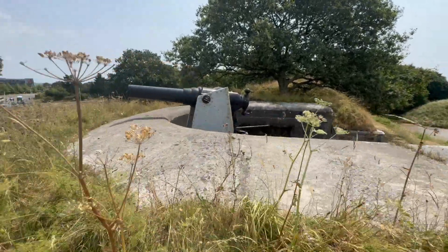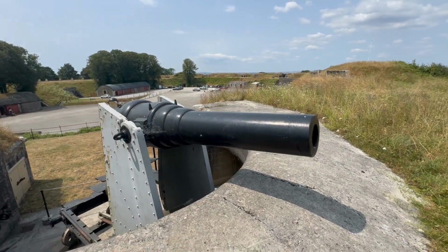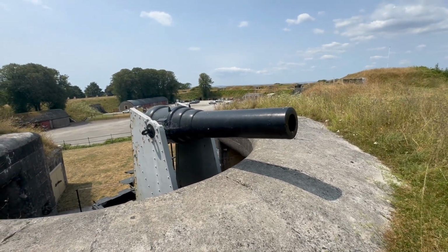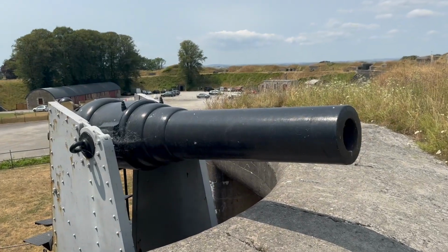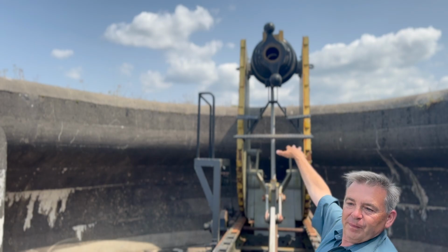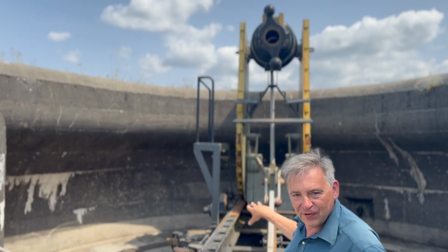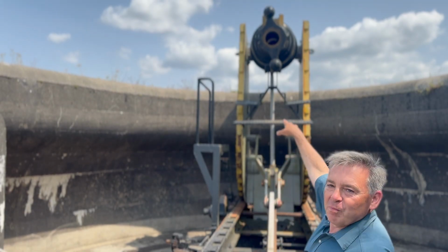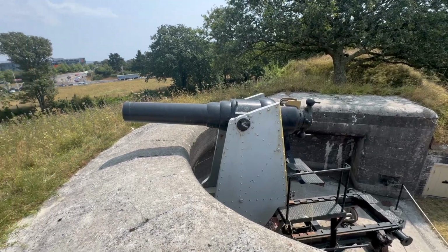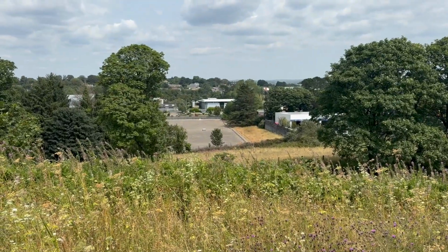This is called the Moncrieff Disappearing Gun, Moncrieff being the person who designed it. It's a very clever system in that when it fires, the recoil action of the gun allows the entire gun to sort of go back down beneath the battlements so that they can reload it in safety, and then they can raise it back up and take another shot. With the old-fashioned guns, basically they were exposed whilst firing the gun. So this was a very, very clever design in the Victorian times.